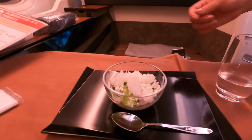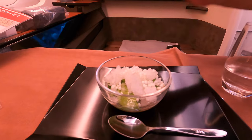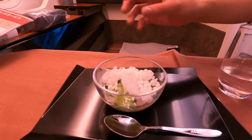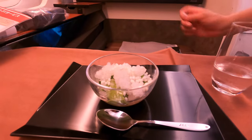This is a turmeric mousse, matcha mousse, matcha, green tea mousse, green tea cake, with peanut, soybean mousse, with soybean.